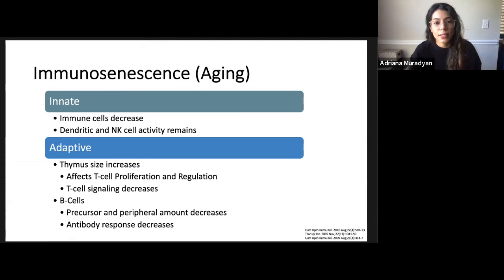So immunosenescence, or basically effects of aging on the immune system, is going to affect the innate and adaptive immunity. Innate immunity is affected because there's going to be a decrease in immune cells, specifically neutrophils and macrophages, which make the majority of the cells. Neutrophils are about 60 to 80% of the cells, and then macrophages are these massive cells that come and engulf the pathogen. Monocytes, which become macrophages, are also going to be reduced. So that line of defense that is necessary is decreased.